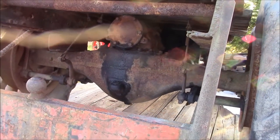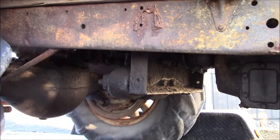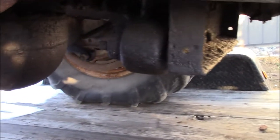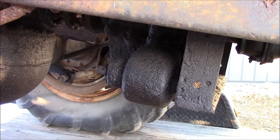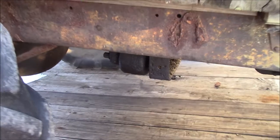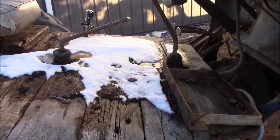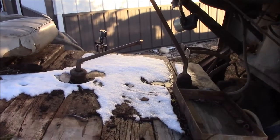It's got mechanical brakes. Got the engine, the original 4-speed transmission, an auxiliary transmission, and then this huge rear end. It also has a PTO mounted to the auxiliary transmission, which might be kind of cool to get working. Two shifters, the front one for the truck transmission and the second one for the auxiliary transmission.